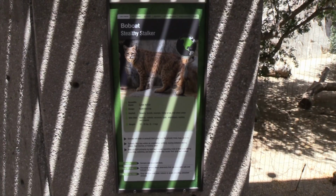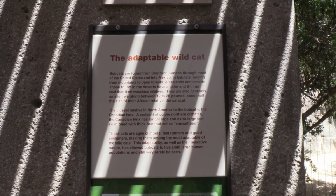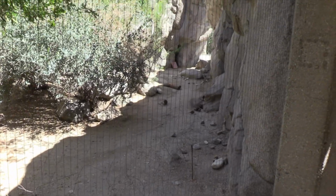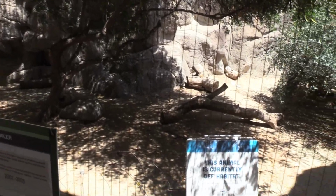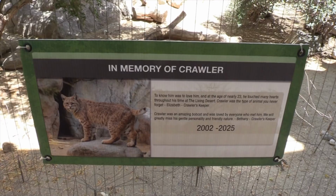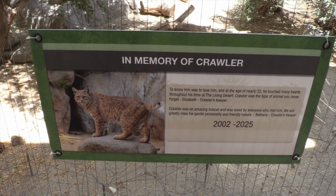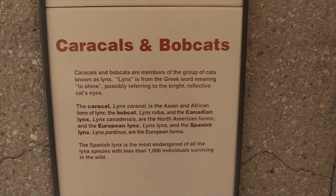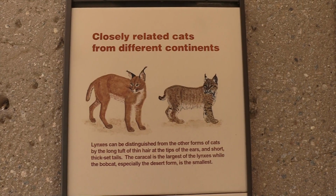Got bobcat, the adaptive wildcat. Says this animal is currently off habitat. Then they have this on the side in memory of Crawler, their resident bobcat, who recently passed away in 2025. And caracals and bobcats are closely related cats from different continents.